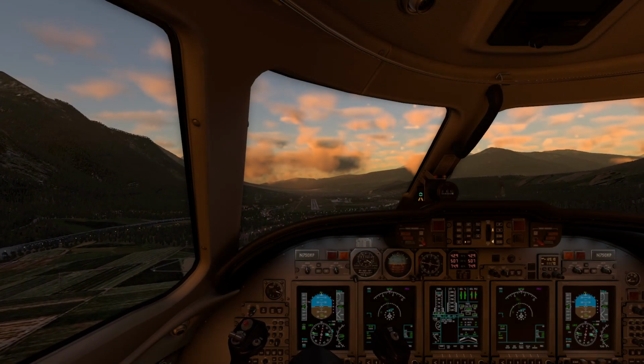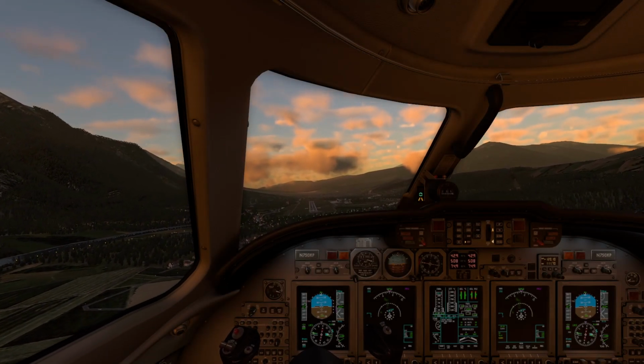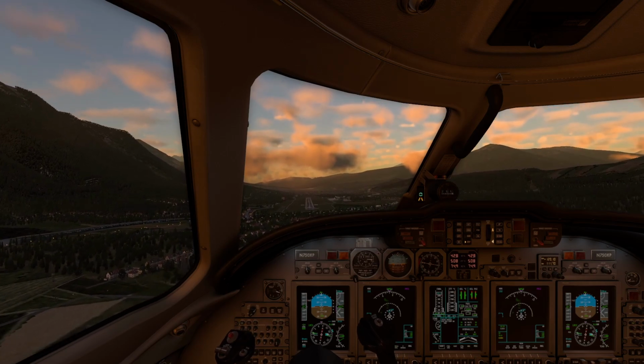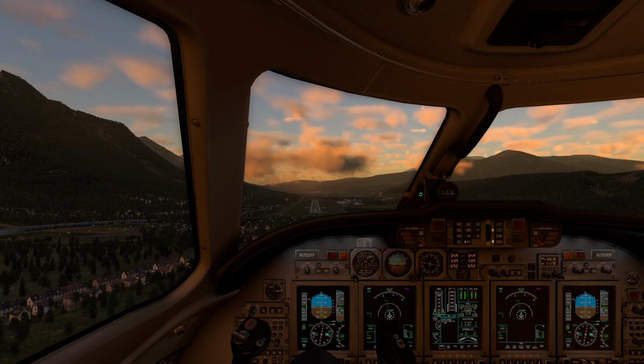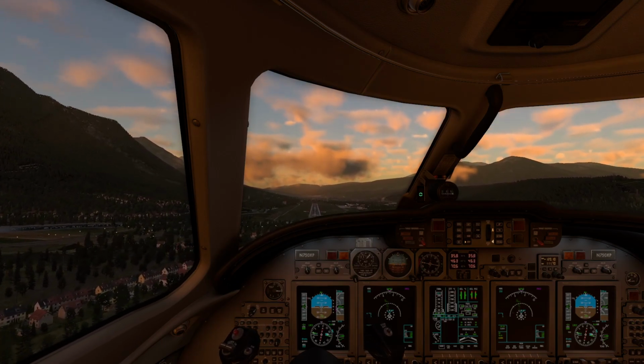XP12 is out. We've got a new simulator, but does it rival Microsoft Flight Sim? Well, at the moment, most certainly not. In today's video, I'll be giving you my first look at XP12.